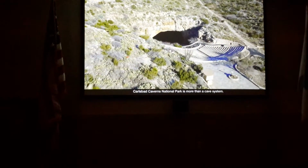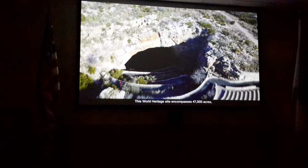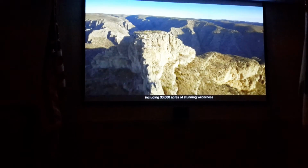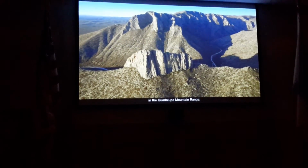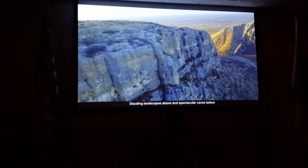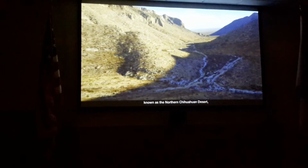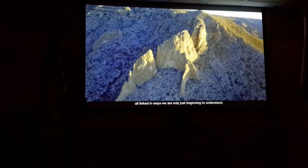Carlsbad Caverns National Park is more than a cave system. This World Heritage Site encompasses 47,000 acres, including 33,000 acres of stunning wilderness in the Guadalupe mountain range. Dazzling landscapes above and spectacular caves below are connected, intertwined in one great ecosystem known as the Northern Chihuahuan Desert. All linked in ways we are only just beginning to understand.